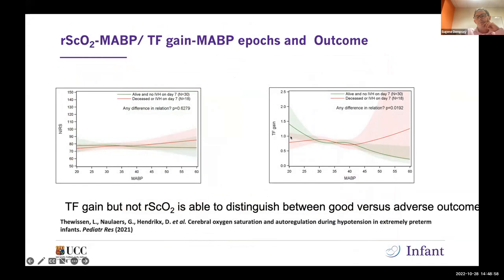And here, just to direct you towards, we talk about hypotension a lot, but I think we should worry a little bit about hypertension as well, and the potential impact of hypertension and the relationship with IVH, or mortality within the first day of life.